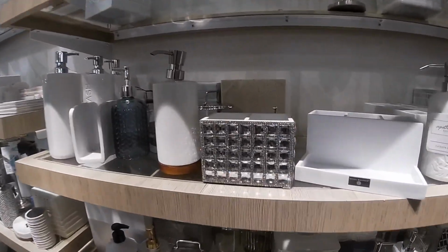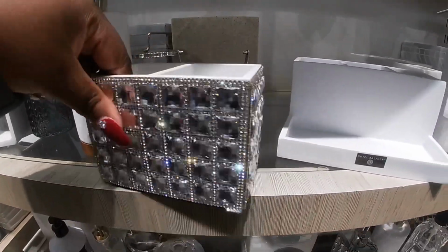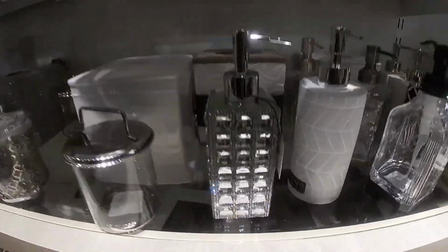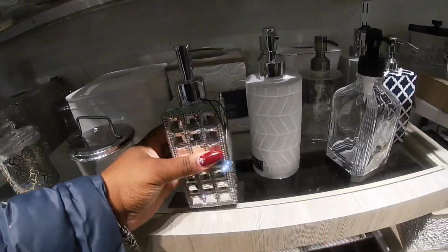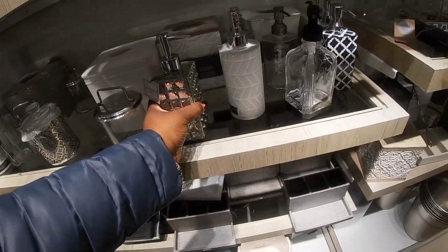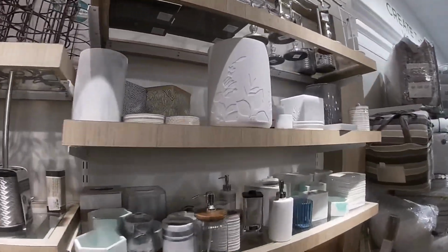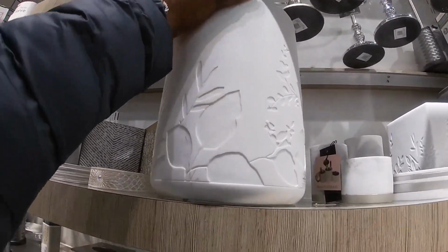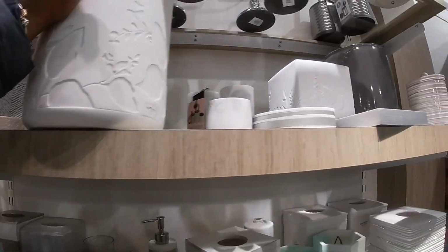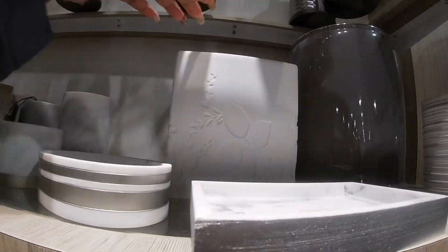Look at how pretty this is. They always have such pretty sets. This one is $14.99. And they also have a little matching bottle to go with it. $12.99. And it has some really cute flower print going on. This one, $24.99, along with this one, the tissue holder is kind of stuck.